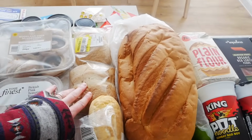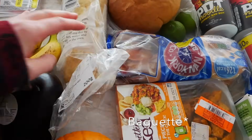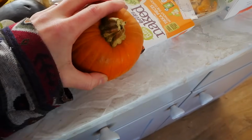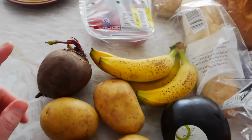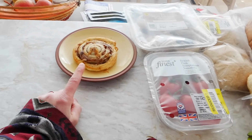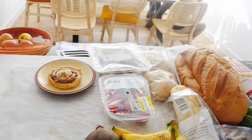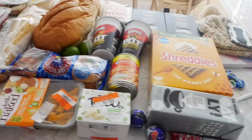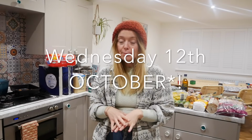Some, I think, ciabatta rolls, some mushrooms, some tomatoes, another little bagel, this cute teeny tiny pumpkin, aubergine, some potatoes, bananas, a big, what's that thing called, beetroot, and then here's one pastry, and Forrest is currently eating the other pastry. But that's what we've got today for £4.50 from the community larder. We do need to do a big food shop, so I'll probably be going on a food shop in the next couple of days.